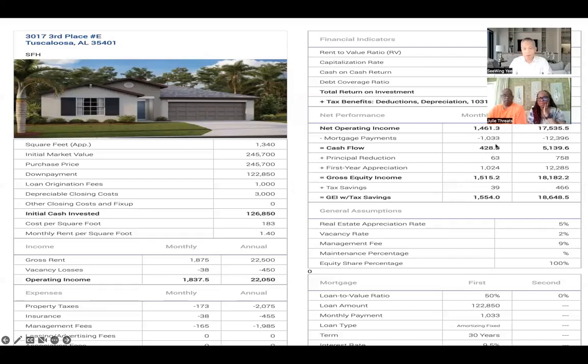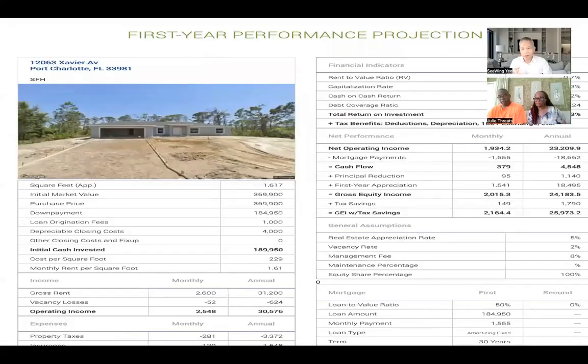Again, you can achieve the net monthly cash flow of $428. The numbers work well, but you don't have to limit to this. You can use this time with your 200 grand of combined IRA available. You could buy a higher price property, a property we have in Florida, actual property in Port Charlotte. It doesn't matter, Port Charlotte or not. You could potentially buy this property for $369,900 with your 200 grand.